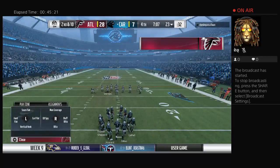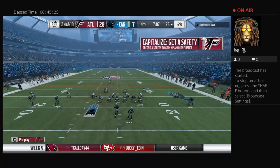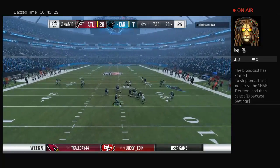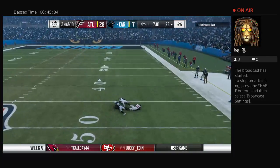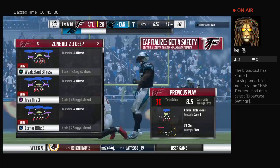Second down following the incompletion. Watch tight end. Watch tight end. Tight end's right. Tight end's right. Roethlisberger. He's got a man. Complete. Give him 30 yards there.